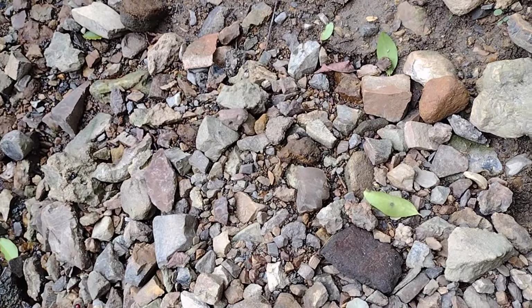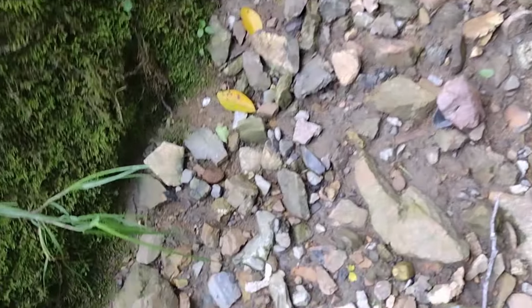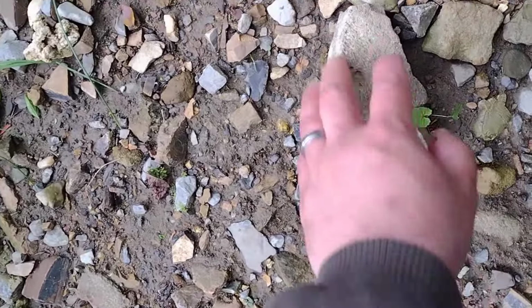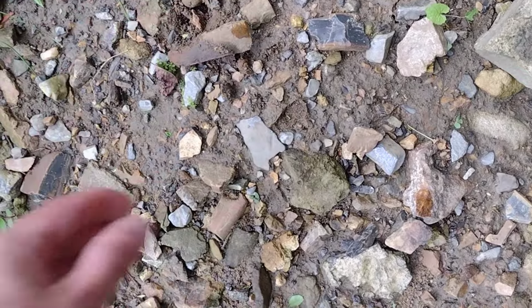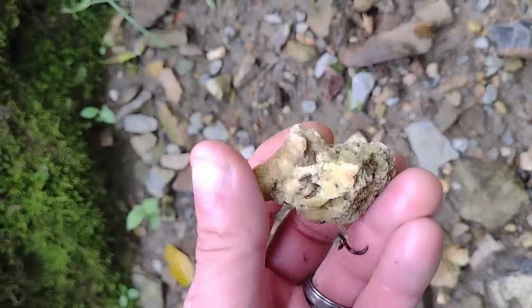Now, I've found quartz along this creek before, but they're few and far between here, which is unfortunate. But I have found them. And I'm talking quartz crystals, not just quartz rock. I have found little geodes as well, like this right here. Geode-esque.